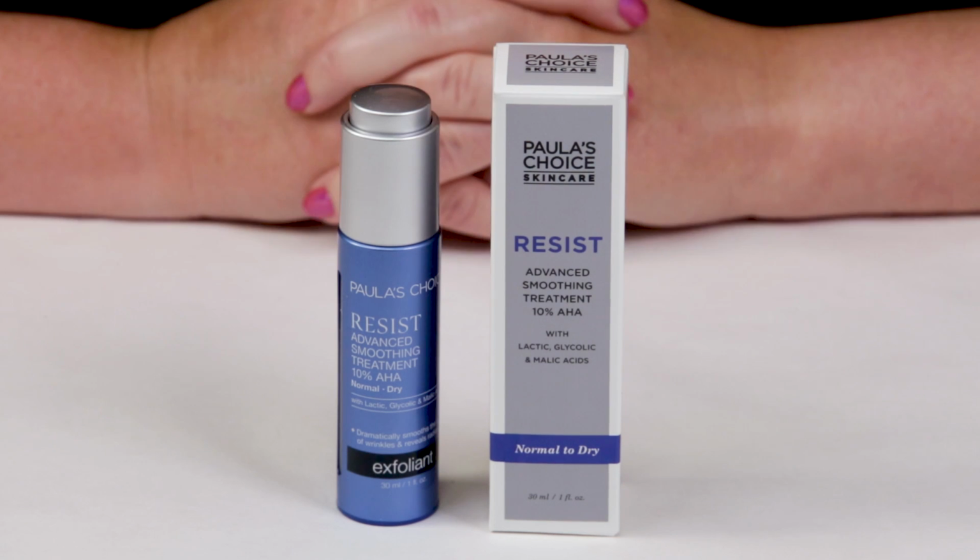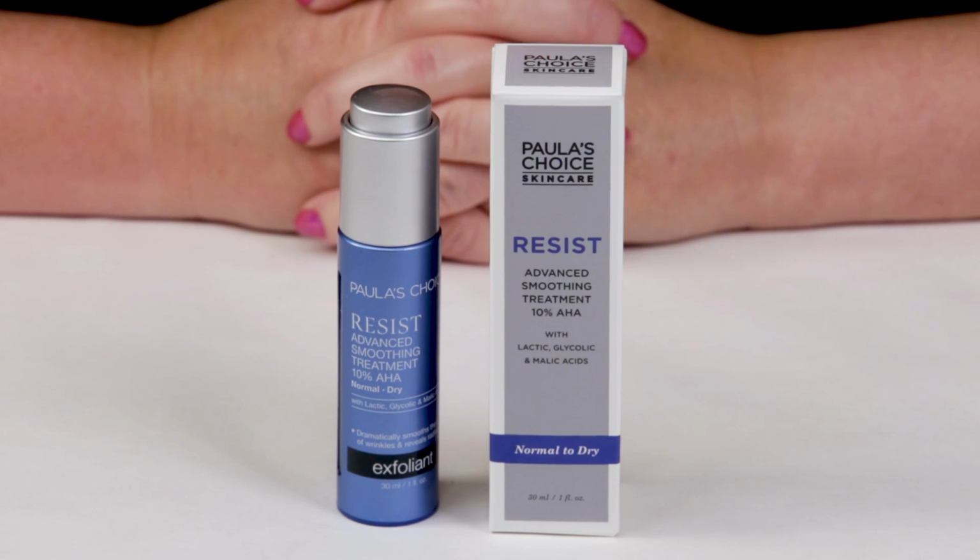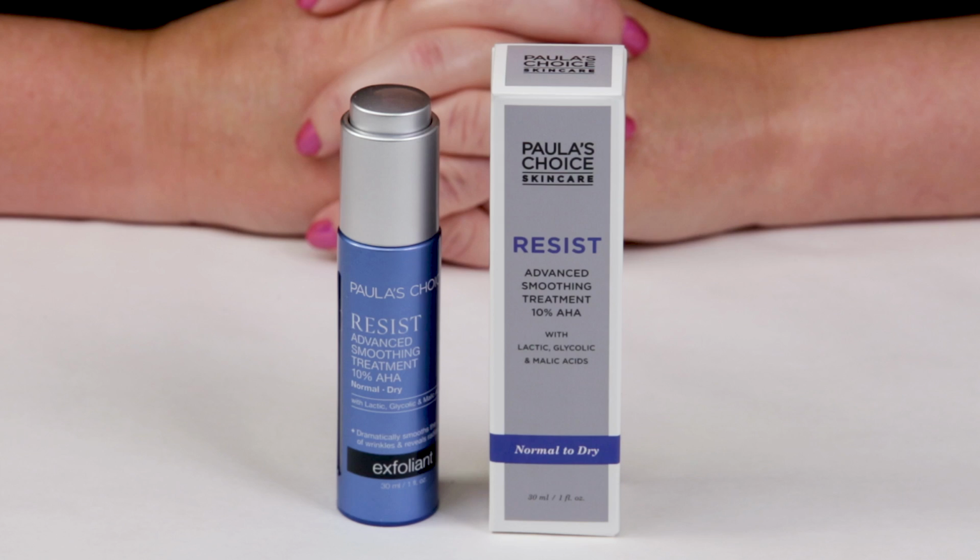I used to have a lot of issues with flaky, dry skin, and I just kept thinking, well, I'll just keep putting more moisturizer on it, more moisturizer, more cream, and that would help for a little bit, but in the long run, it never really helped prevent the dry flakes. So I used to have them all the time, and I just kept thinking if I put more moisturizer on it, it'll help. It's just dry skin, but that really wasn't the issue.